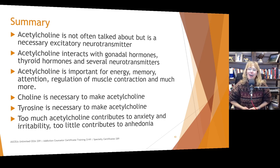Acetylcholine is not often talked about, but is a necessary excitatory neurotransmitter. It interacts with your gonadal hormones, your thyroid hormones, and several other neurotransmitters. Acetylcholine itself, most of the medications that are out there don't directly act on it, with the exception of the ones that, like I said earlier, are the nicotine replacement medications. Some of those interact either directly or indirectly on acetylcholine. Choline is necessary to make acetylcholine. Tyrosine is an amino acid, and it's necessary to make acetylcholine.